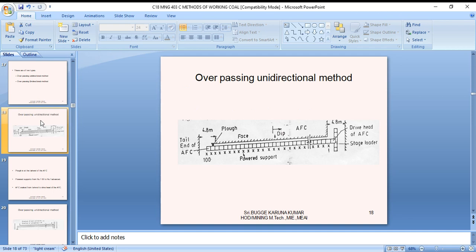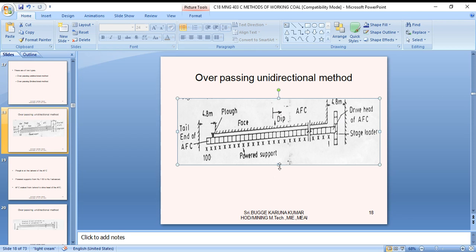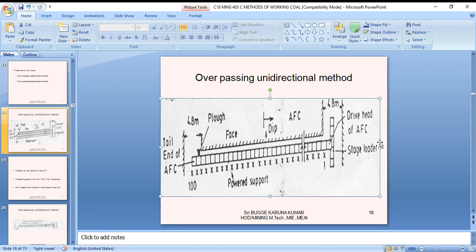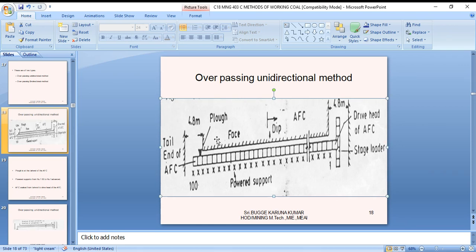So this is a unidirectional figure. The tail end, the drive head. The plough is started here and cutting along this face. This is 4.8 meters. These are the power supports, idle power supports. Stage loader, drive head, stage loader. Overpassing unidirectional.